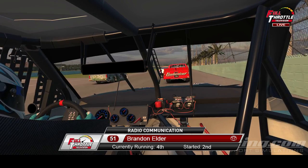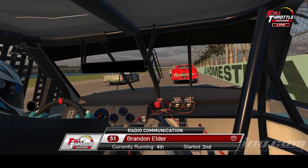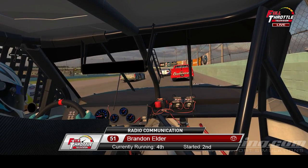All right, that's the 51 of Elder we're riding along with, currently 4th. Started, I believe, 2nd. It shows you're out there, so lost a few, but looking to catch up with that 6. The 6 looks awful fast here tonight.